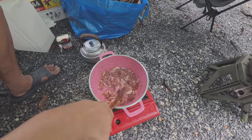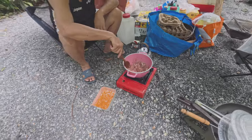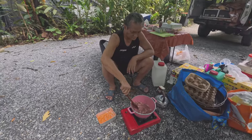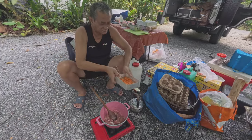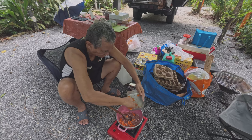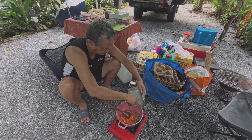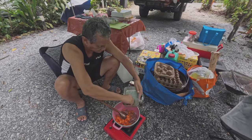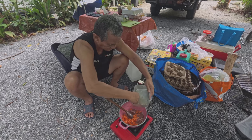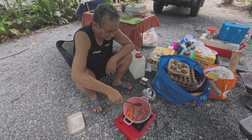Decided to cook lunch before starting to pack up. We are having corned beef and cabbage soup with baguette. Cut the cabbage.